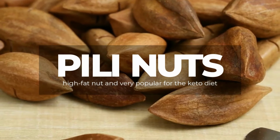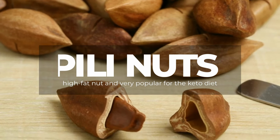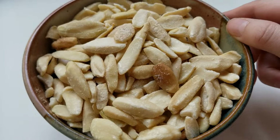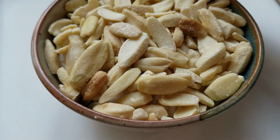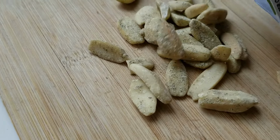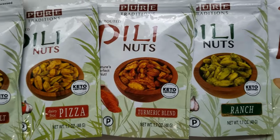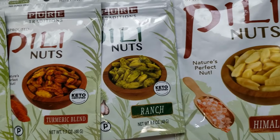Pili nuts are unusual to find outside of specialty stores unless you happen to live in their native land of the Philippines. They're a high-fat nut somewhat similar to macadamias or pine nuts, but with an even lighter flavor. This has made them very popular for the keto diet, making them much more globally available in all sorts of flavors, though I like them with just salt.